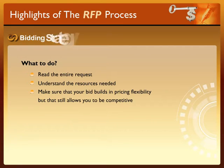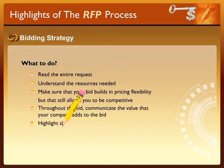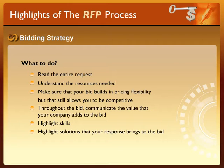You may need to prepare for multiple pricing rounds or a best and final pricing request. If a presentation is required, make sure that you have compatible, trouble-free equipment and that your presentation is set and ready to go. If documents need to be attached to the bid package, make sure that you have the means to do so. Remember, throughout the bid process, communicate the value that your company adds to the bid. Finally, highlight your company's skills and the solutions that you bring to the bid.